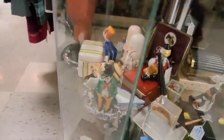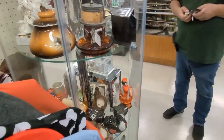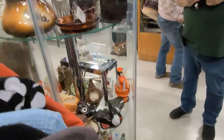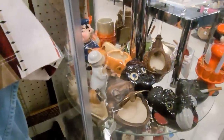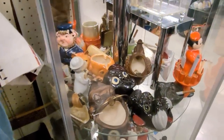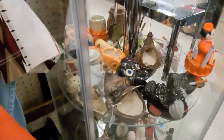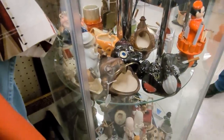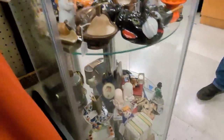Yes, please. Sorry, let me scoot over this way. Yeah, those sell really well for me around the holidays every year, but I didn't have any this year. Lots of tobacciana, match holders and cigarette holders and ashtrays. And George pointed out that these, this one and the bird, are actually Treasure Craft. So that is very interesting. I'd never seen those before.